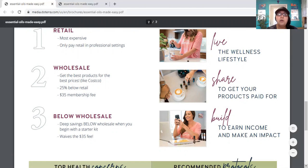We have 3 ways that you can participate in doTERRA. One, you can live a wellness lifestyle, which is our goal. This is what we want for everybody. We want an oil in every home. We want a natural solution and a natural tool in every home. We want you to live a natural wellness lifestyle.